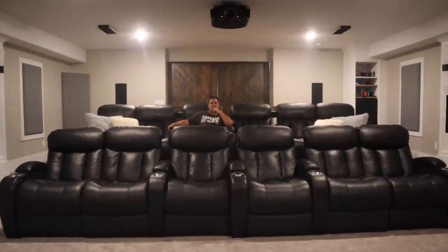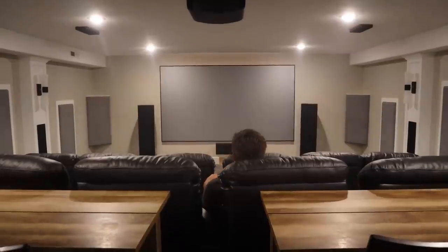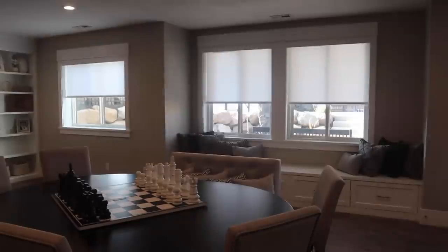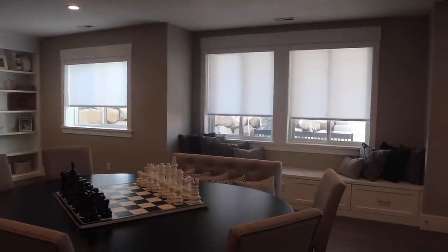But we can't skip this part, it's my favorite. Alexa, turn on the Xbox. Alexa, turn off the lights. All right guys, so one thing that I have forgot to mention is we have these nifty little blinds everywhere in our house. And they're pretty amazing because they go up and down. And we have those blinds upstairs and downstairs.